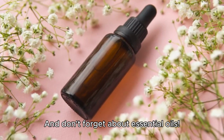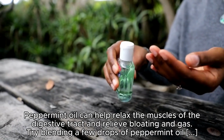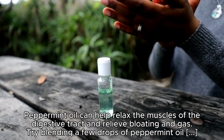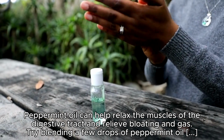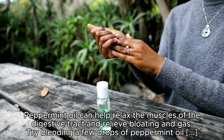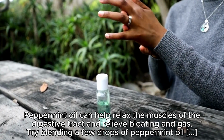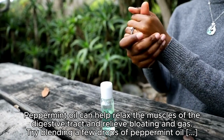And don't forget about essential oils. Peppermint oil can help relax the muscles of the digestive tract and relieve bloating and gas. Try blending a few drops of peppermint oil with coconut oil and massaging it onto your abdomen for quick relief.